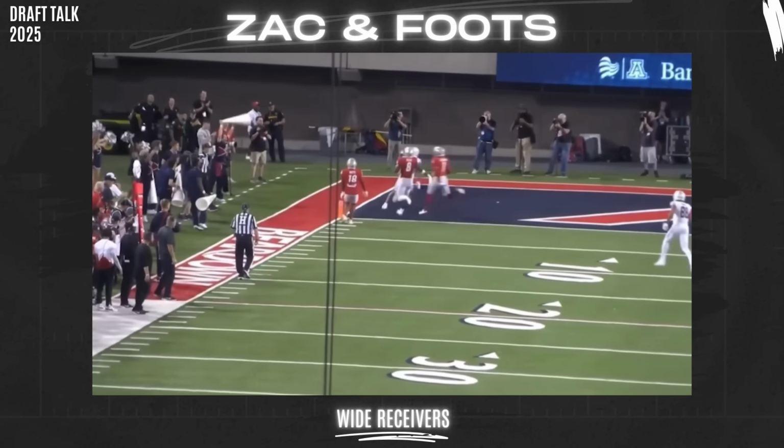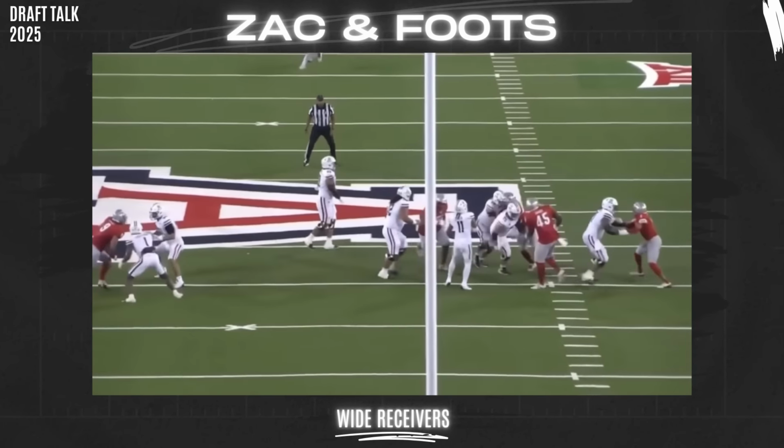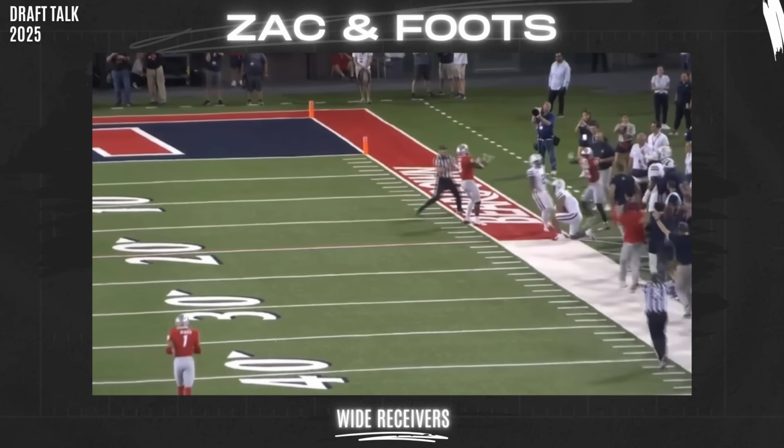It's still the league. These guys still aren't just going to let you bully him, and play strength and stuff like that really does matter. I think he has good play strength, but you look at his frame and you can see where he can put on body. He needs to put on some mass. It is what it is.